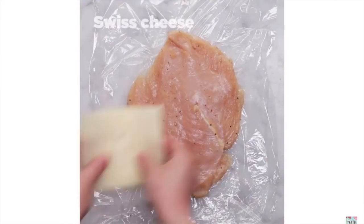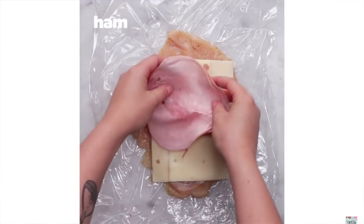Yeah, this is great. There's nothing to hate about this. It's literally just cheese, ground beef, and spices. A very solid 8.2. Next up on the list is Alex's chicken cordon bleu bake.